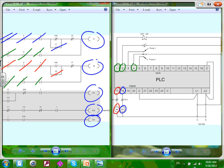And again, I spared you guys talking about the timers, off delay and on delay timers and so forth, but that will give you the flavor of it. My main intention is to get you how to go from relay logic into PLC logic and then do the programming. Any comments, any questions? So that's basically that system.